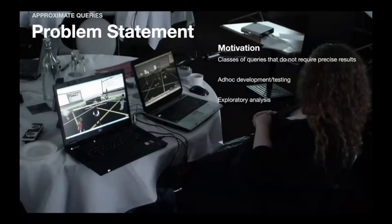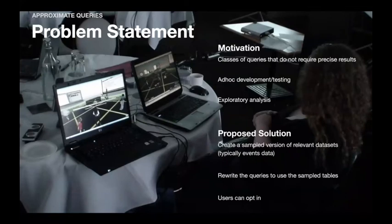In our use cases, what we are trying to do is create a sampled version of the relevant data sets. The motivation here is that we want to rewrite our queries to use these sampled data sets as opposed to the raw table data. Let me explain why this is important to us. If you consider some enormous data sets, like mobile app event data or clickstream data, these are tables which contribute several billion records every day. And any kind of meaningful analysis on that using Presto is almost impossible for us.